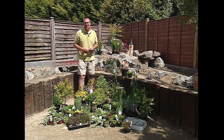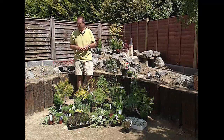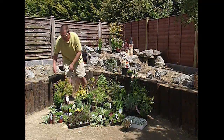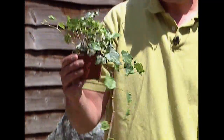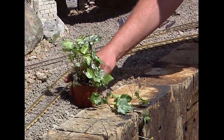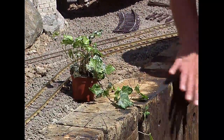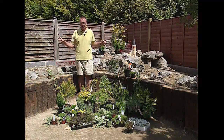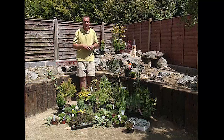Now then, when I was chatting to Becky, I declared an interest in having plants that fall over the sleepers here. Quite tricky, and she did actually warn me off putting ivy in. But I saw this and I like it, and it's got nice small leaves. So it's in scale with the railway, and that should look quite nice, just tumbling between the cracks of the sleepers here.